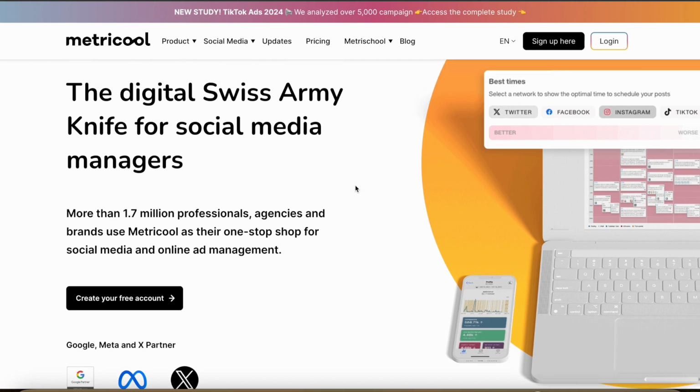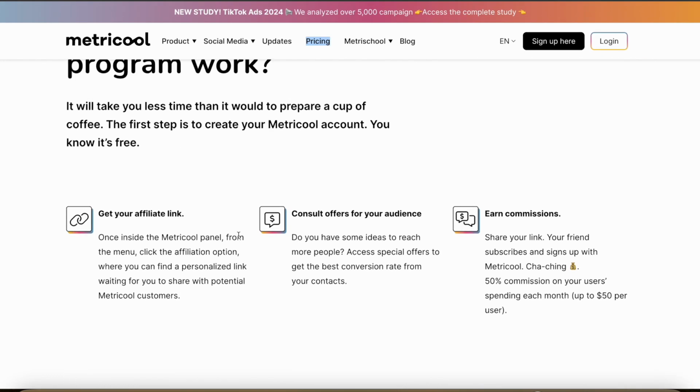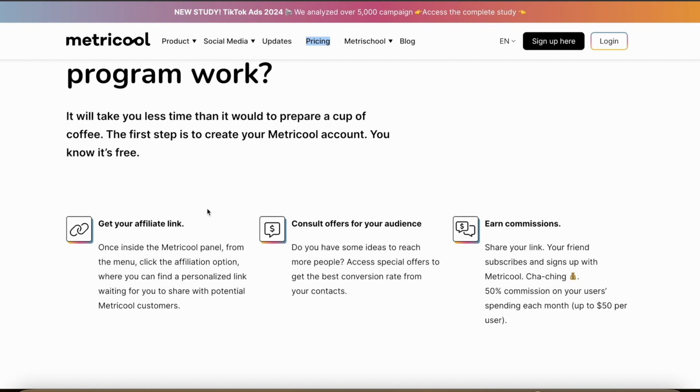Now let's talk about Metricool's affiliate program. So on their website, as you can see, the way this works is you have to sign up to their affiliate program, and if they approve you, you get an affiliate link, and you can share this affiliate link on your social media or anywhere else. And if someone clicks it and makes a purchase, you earn a commission.